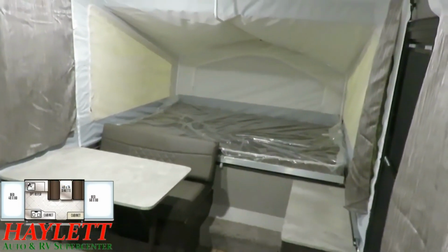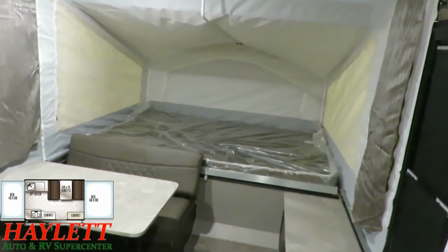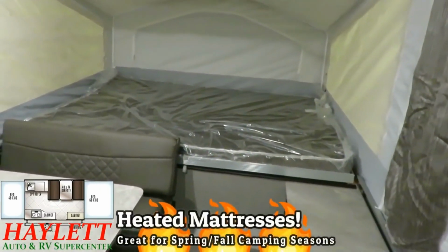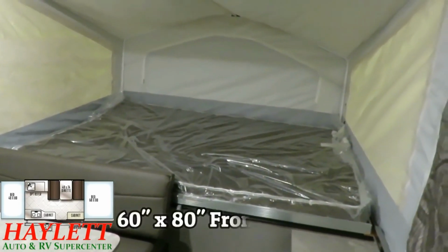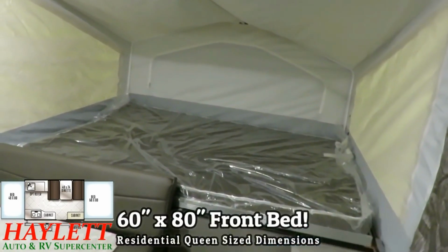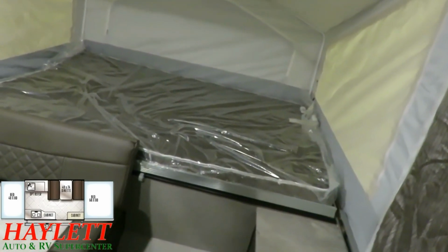And there's nothing wrong with that. It's just that I think they were due for a bit of a change here. Now, cool thing on these Rockwoods is that you actually have heated mattresses front and rear. There's these little hand controllers that are included with it, so that especially if you're going to be doing some spring fall camping, it helps give you that extra heat to get through the chilly evenings when the temperature drops down. Because while we're sitting here, it looks very obvious that there's a big thick thing there.